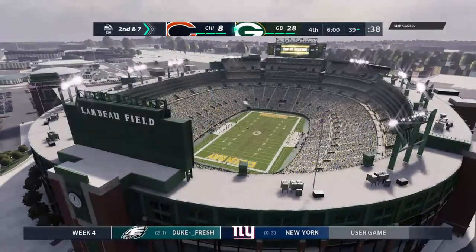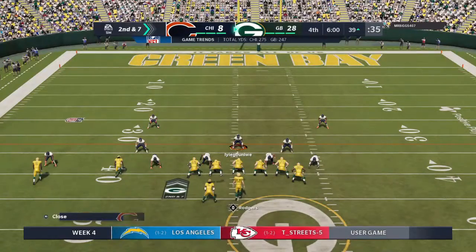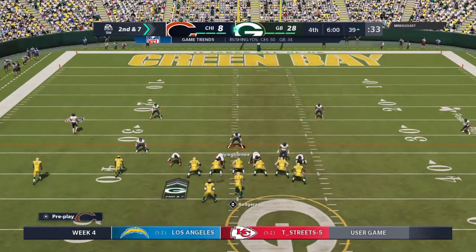You're watching the NFL on EA Sports. Get ready, get ready, get ready.